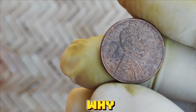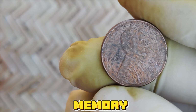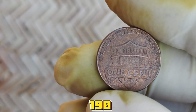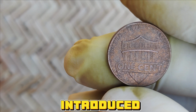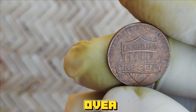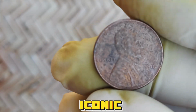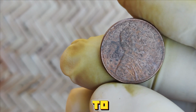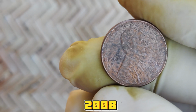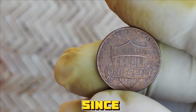Before we reveal why this particular penny is worth a fortune, let's take a quick trip down memory lane. The Lincoln penny has been in circulation since 1909, when it was first introduced to honor the 100th birthday of President Abraham Lincoln. Over the years, its design has undergone multiple changes, from the iconic wheat penny, 1909 to 1958, to the Lincoln Memorial, 1959 to 2008, and finally, the shield reverse, which has been in use since 2010.